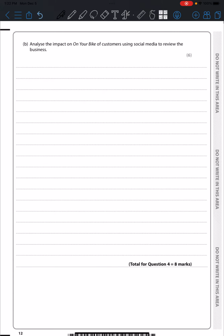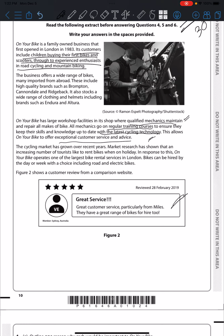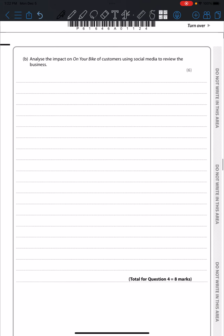Moving on to part B, which is a 6 marker. This is asking us to analyze the impact on On Your Bike of customers using social media to review the business. We all use social media now. We use social media review buttons to review anything that we purchase from any shop. If we like it, we give it a good review. If we don't, we give it a bad review. So this is a customer review which On Your Bike got from social media. So we are going to relate it from here. Great customer service, particularly from Miles, who might be one of the employees. They have a great range of bikes for hire too. So this is a good review. Now analyze the impact of how this might or might not be beneficial for the company.